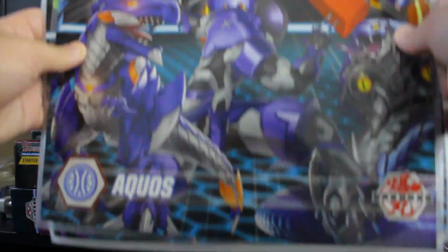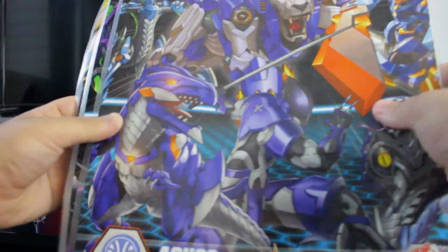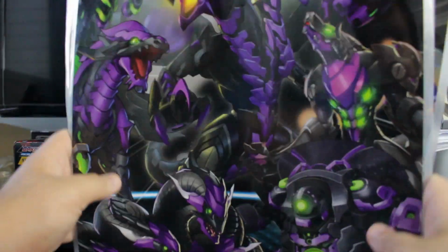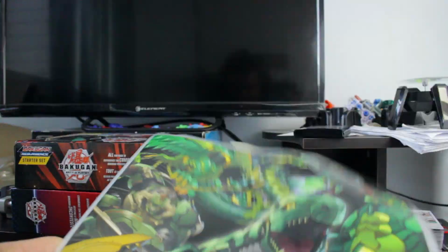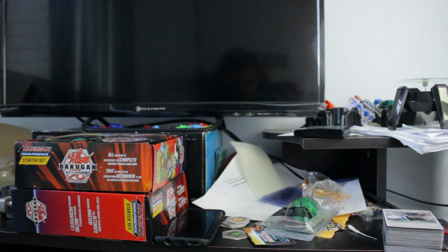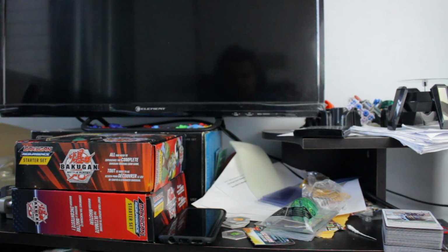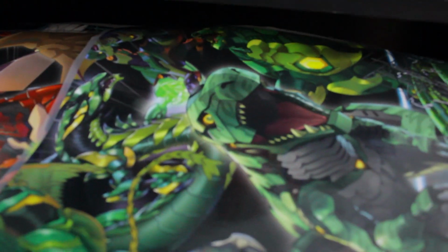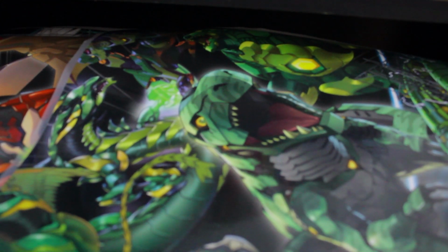Here is the Aquos one, the Darkus one, the Ventus one, and then we go full circle. But a month later, they decided that they wanted to do another promo event. So at this time, they were giving away free Bakugan as well as the cards.